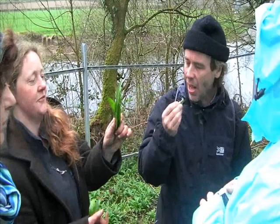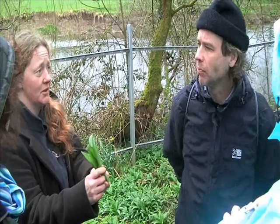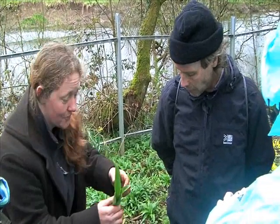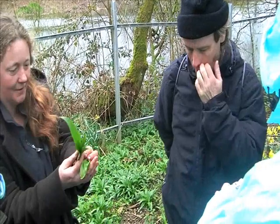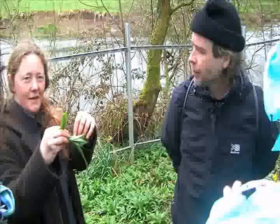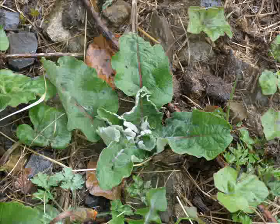Because I can get this for free, I tend to use this instead of garlic. It grows in the wood at the bottom of my house, so I just get on the wellies and go for a little wander and have a little. It's so strong though. You make pesto with it, or you just mix it with vinegar. Absolutely gorgeous. One of my favourite plants, this is.